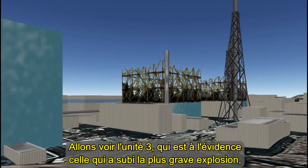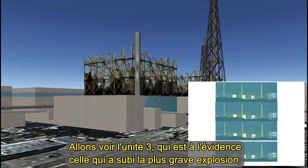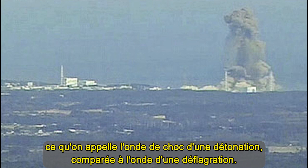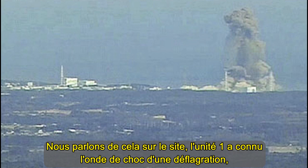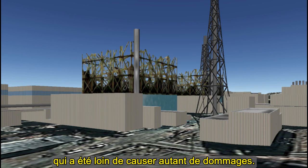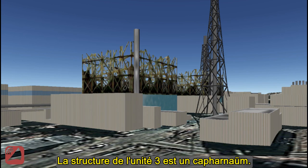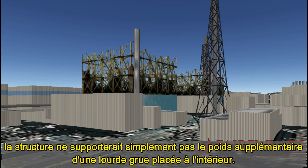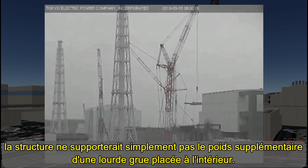Unit 3, of course, is the reactor that had the worst explosion, something called a detonation shockwave compared to something called a deflagration shockwave. We talk about that on the site. Unit 1 had a deflagration shockwave, which was nowhere near as damaging. Well, Unit 3 is a structural mess. Now, it's so badly damaged that they cannot move the nuclear fuel the way they traditionally had planned. The structure just won't handle the extra weight of a heavy crane put inside it.